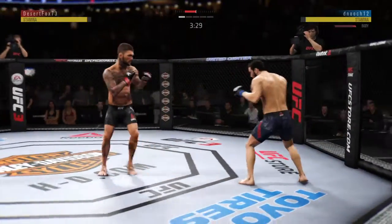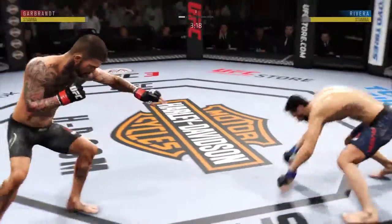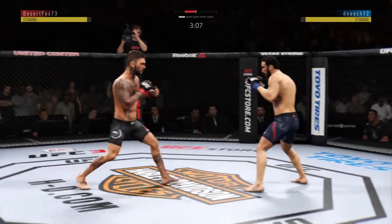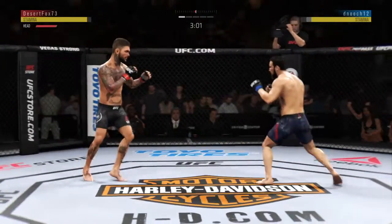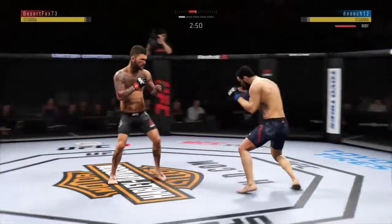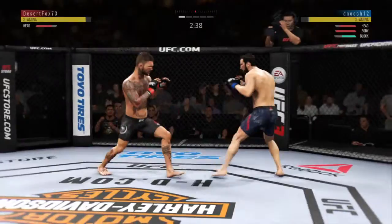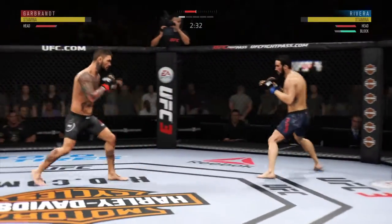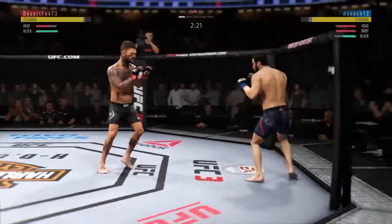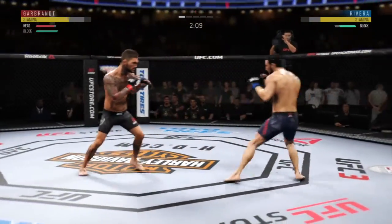Pretty good jab there by Cody Garbrandt. In on a single here. Well, that left hand has been there at times, not on that attempt. Rivera going for the leg kick. He does not connect. Good combination so far from both men. He landed a left hand there. He's taking some shots now. Well, it's one thing to have length. It's another thing to use it, and he does it as well as anyone. Nice kick there by Garbrandt. Once again, establishing the jab here. And he's looking for that left.